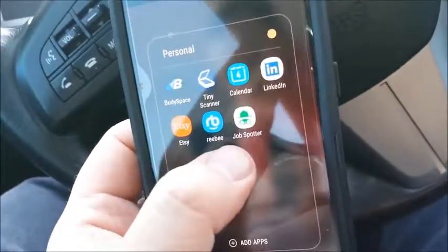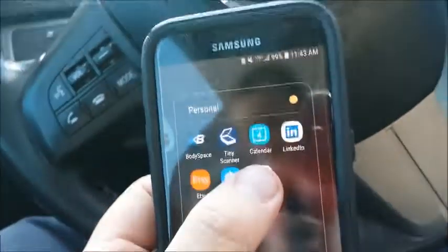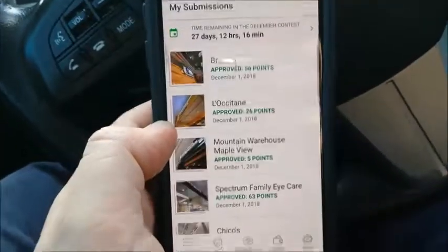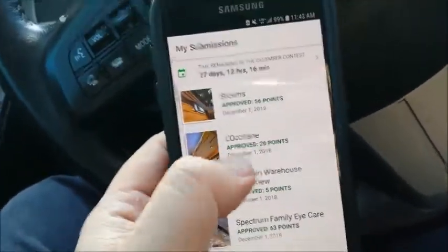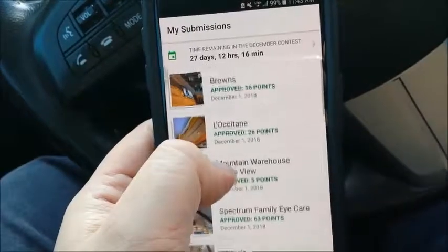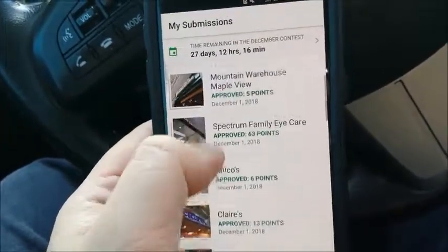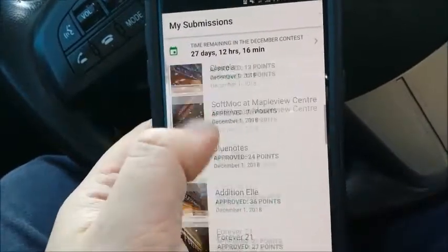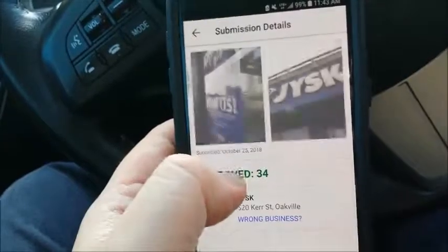Okay, so the app is called Job Spotter, and I'm pretty sure it works for Apple. I have an Android, so I know it works for us. It probably works for Apple as well, but it's by Indeed. They have contests every month to get extra points. And like I said, it's very simple and easy, where you literally just take a picture of a store, take a picture of the front, take a picture of the hiring sign.